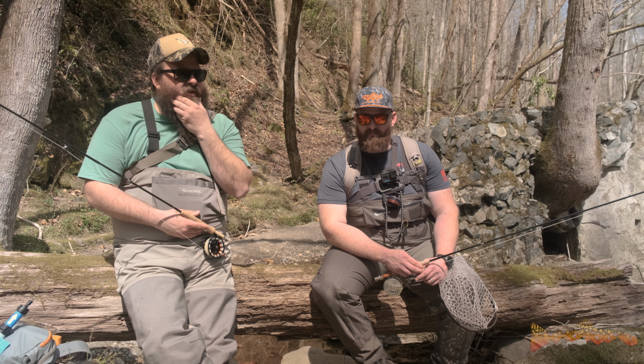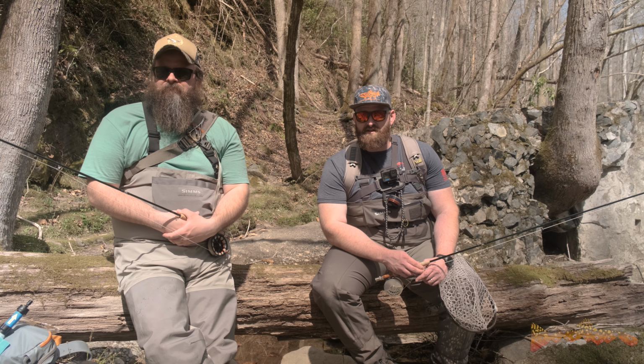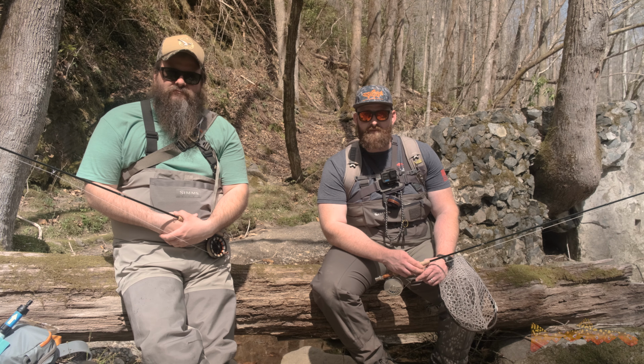Yeah. It's about 60 when we started first thing. I would say it's close to what, 70 now, 72 at least. Yeah. It's very comfortable in short sleeve shirt, waders. Water's still very cold up here from this high elevation.